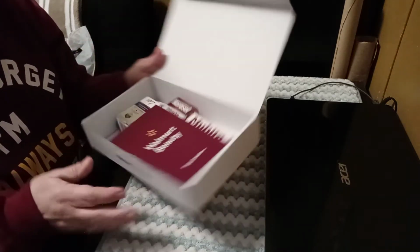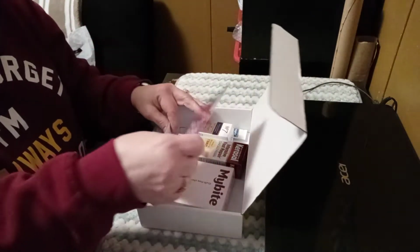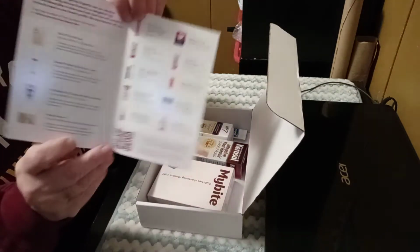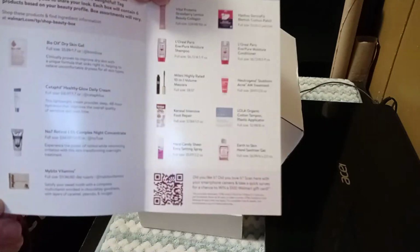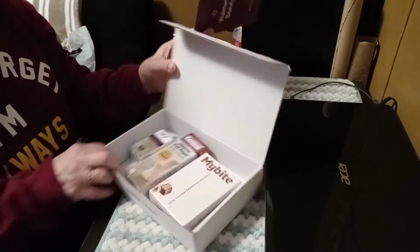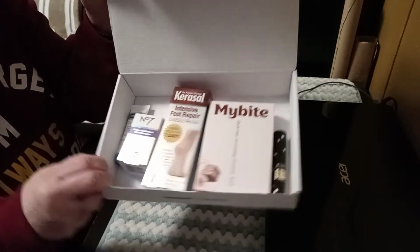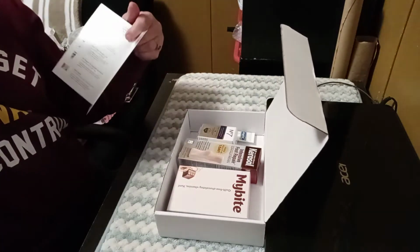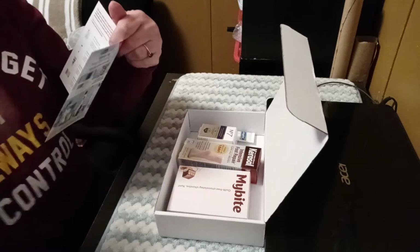When you open it, it looks like this. It gives you a little pamphlet and shows you some of the things that, now not all of these, you don't get all these, but it shows you some of the things that you could possibly get inside. And then this is what I got. I actually got some products in here that I've never received before.